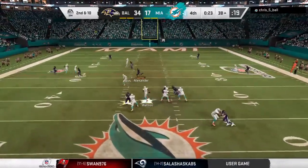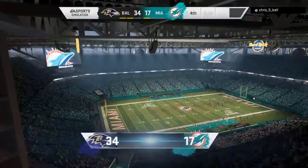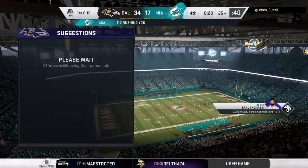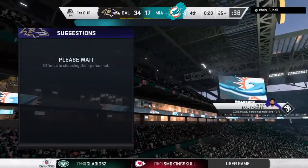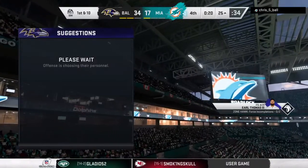Throwing again is Watson. Rolling to his left. And he's going to be taken down with the first down at the Ravens' 25-yard line. The Dolphins going to take their second timeout as the clock will stop with an even 20 seconds left to go.